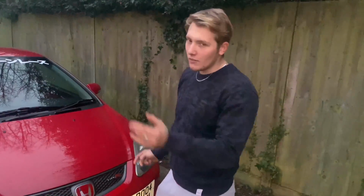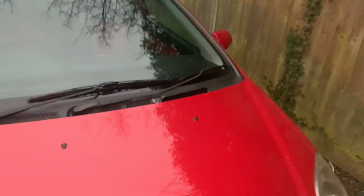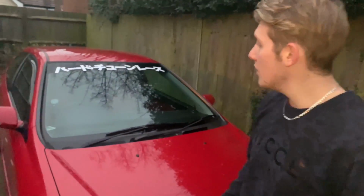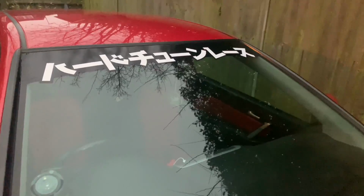So starting with my car, what have I done? As you can tell by this little Hoover, it's got a new intake. You will see it soon. There is a video coming out of it today. Literally today, we just serviced it, so that'll be coming out soon. Got a nice little sun strip. Didn't record that because it's pretty pointless.